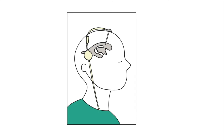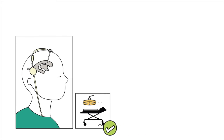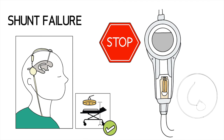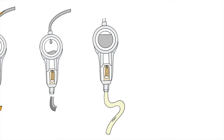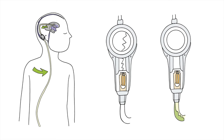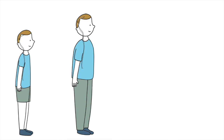The most common risk of shunting procedures is the need for further reoperation to fix the shunt if it stops working and fails to drain an appropriate amount of cerebrospinal fluid. Possible causes for shunt failure include the catheter or valve getting clogged, disconnection or breakage of any portion of the catheter, migration of the catheter to an undesired location, valve failure, or infection. In children, it is possible for the child to outgrow the shunt as they develop.